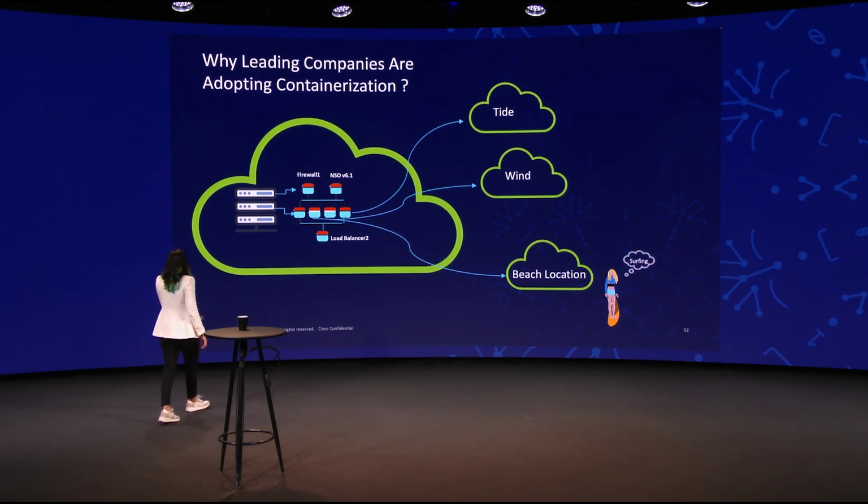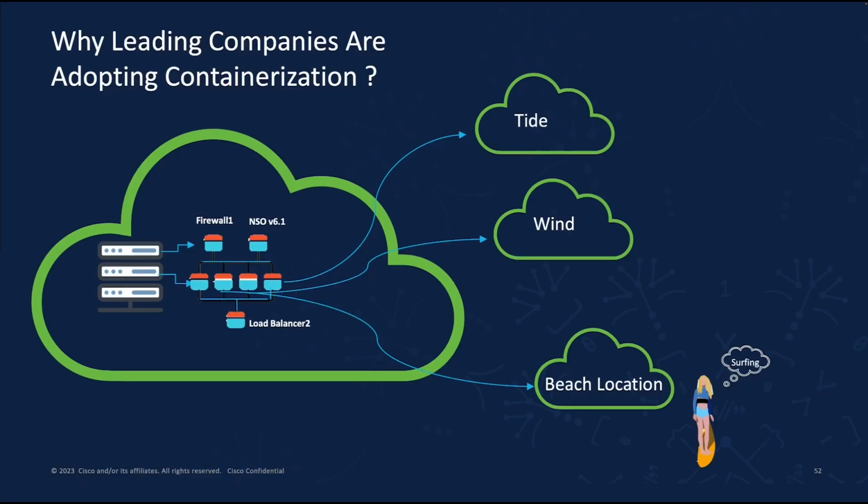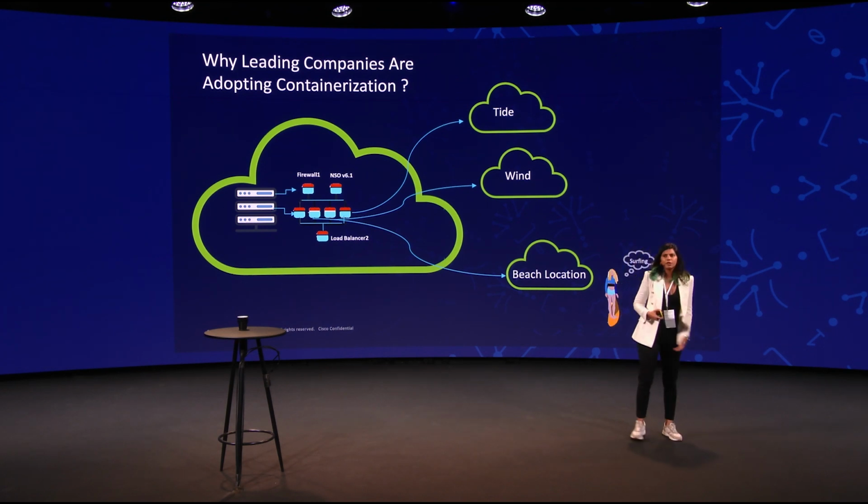Like in this setup, we had many containers, right? So I have some space in my hardware, and because this is my own system, while I was testing NSO, I thought, okay, let's also use the tide, wind, and beach location containers that we can use in the surfing app. All of these containers can be used in the analytics engine of the surfing app. But not just that. This is reusable, because the wind container here could be used in the surfing app, but it can also be used in a windmills app that can be used in Sweden, for example.